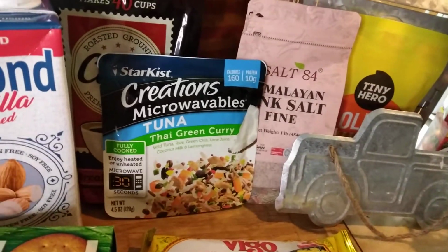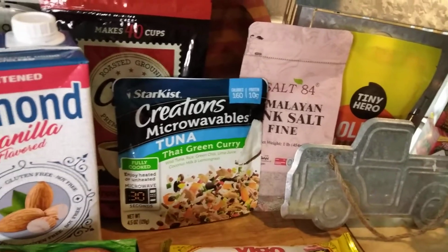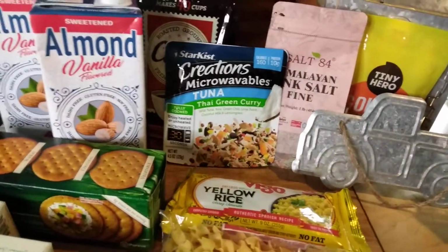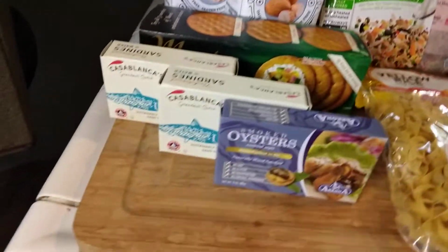So I'm not going to take it, but I will try it at some point. I'll probably get another couple, but I really wanted to stick with a budget. That's why I only got one. Okay, so now moving on to some protein.